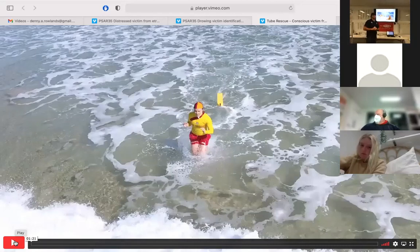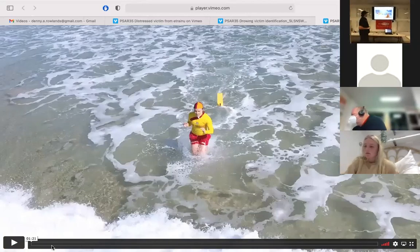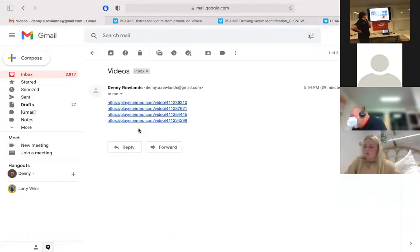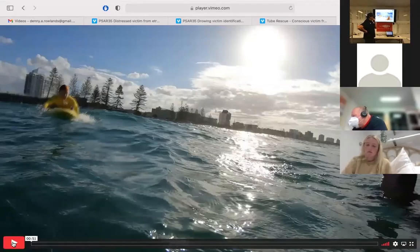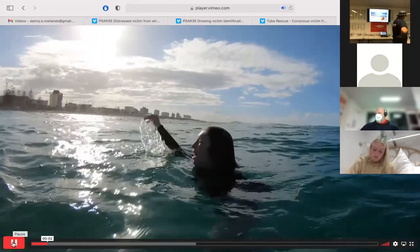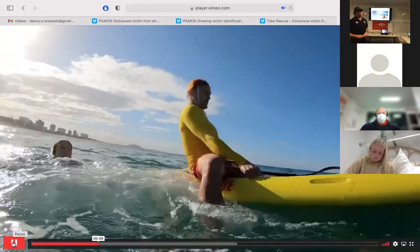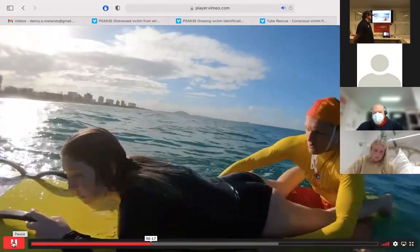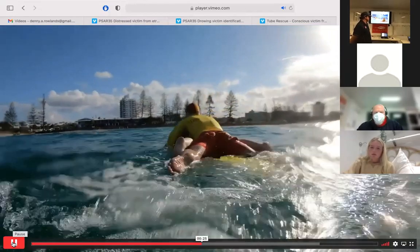So this time we're going to use a board to do a very similar thing. So this is a conscious board rescue. Just to say, it would be a bit further out. So this would typically be where somebody's a little bit further out from shore. So all you guys, I'm sure, have paddled out a million times.